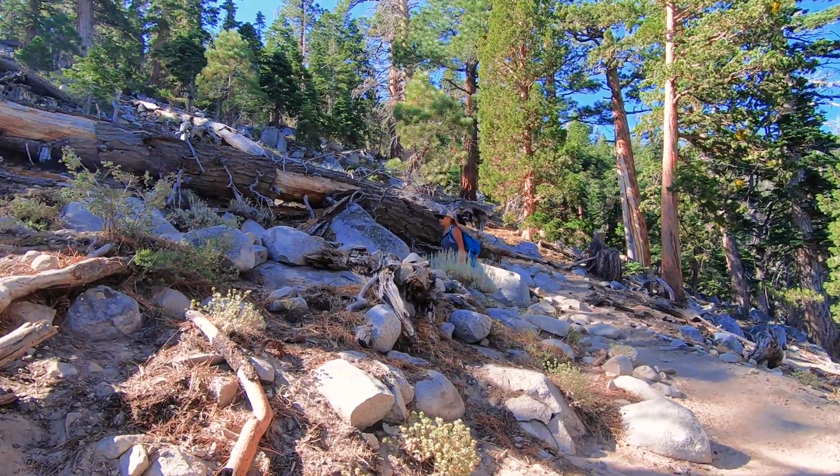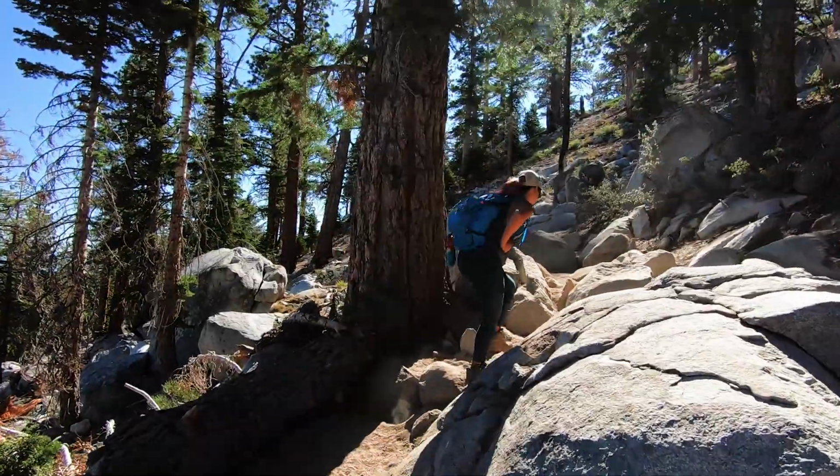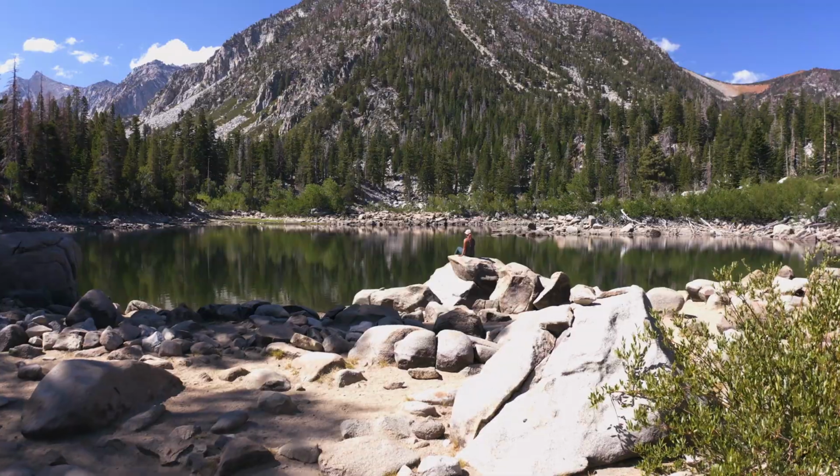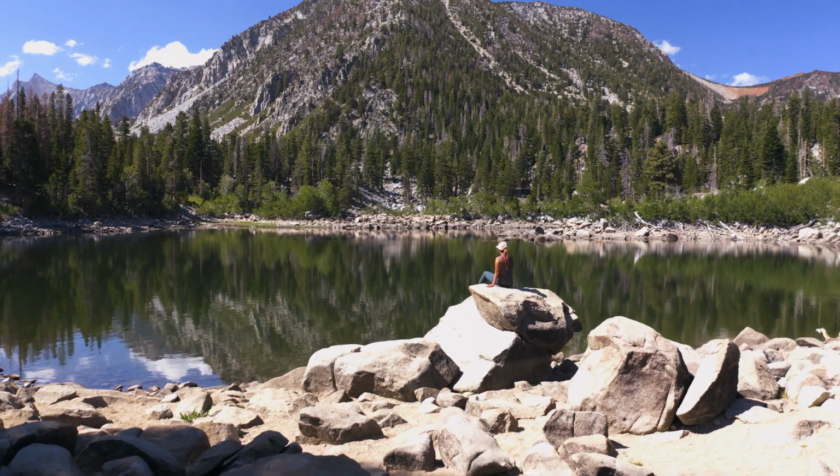While Sherwin Lake is beautiful, we have heard that Valentine Lake is absolutely gorgeous. It is double the distance and double the elevation, but we were looking for adventure and we decided to go for it.